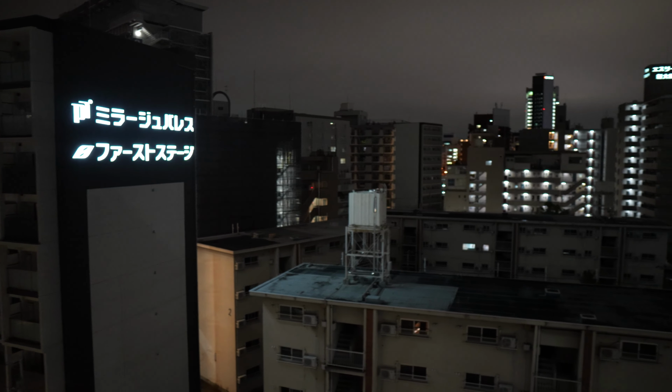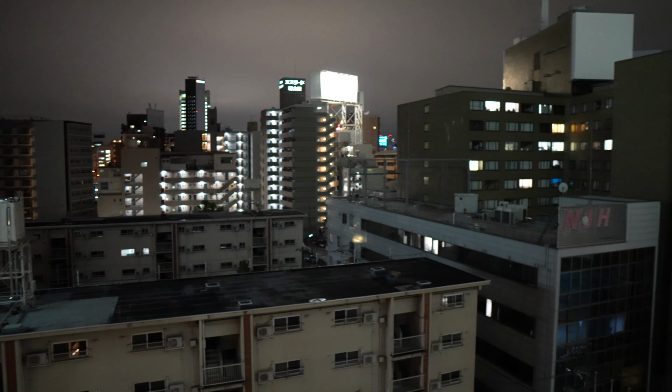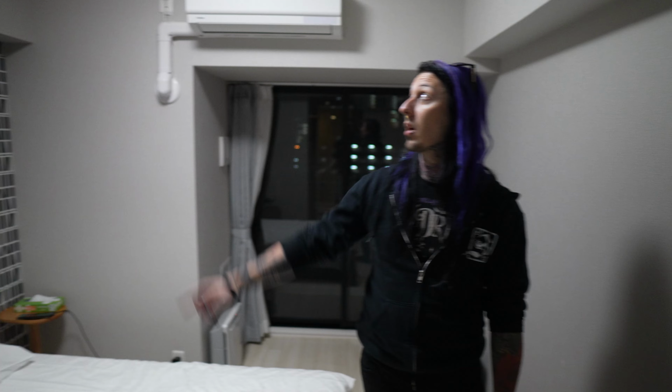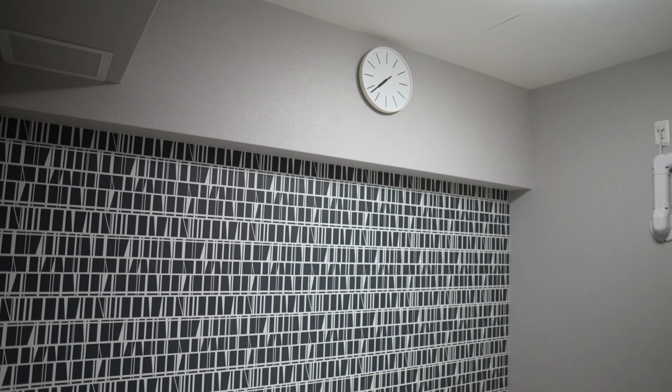Hello. Oh god, creeps. That's an apartment in Osaka. So yeah. And you get a clock so you always know what time it is. Because you need to know what time it is always.